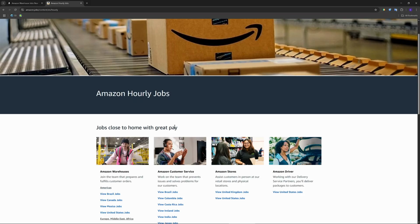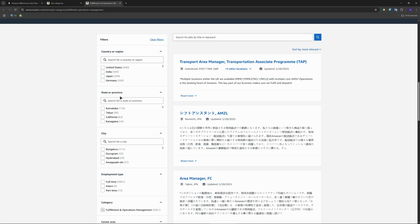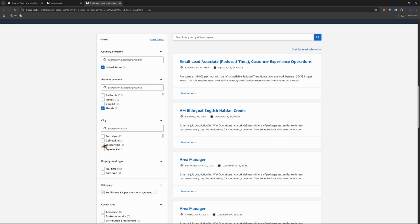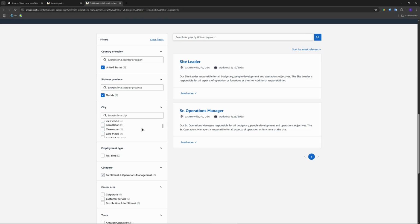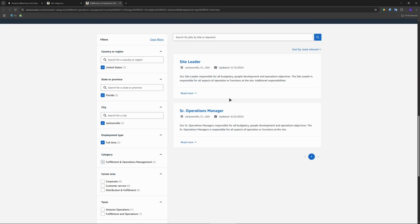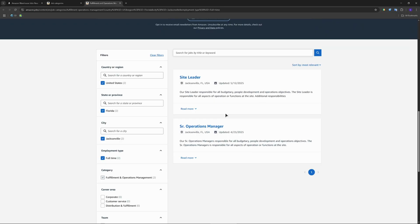So guys, after that you can use the filters to narrow your research and search by shift type, day, night or weekend, and whether you're looking for full-time, part-time or seasonal work. Right, so this is where you can filter your jobs. So set to United States, of course. You can choose the states as well. Let's say Florida. Or you can choose the city. Full-time, for example, and as you can see we have, for example, two jobs available.